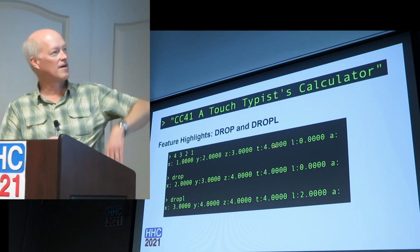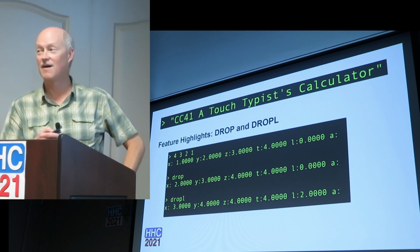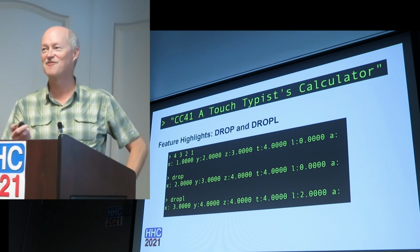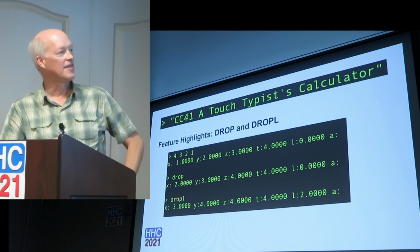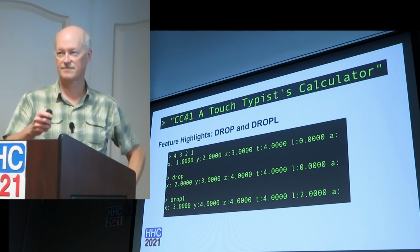So you see I have a 4, 3, 2, 1, I do a drop, and now I have 4 pulled down from T, I have a 3, 2, and it didn't go into L. It just went away. Now, with all the experts here, somebody's going to say, oh, you can do that with this command, but I couldn't figure it out. And then there's drop L, which actually drops the stack into L. So X just goes into there, and it pulls the stack down.